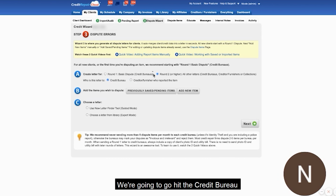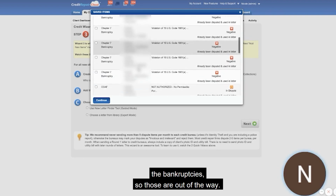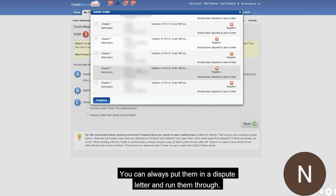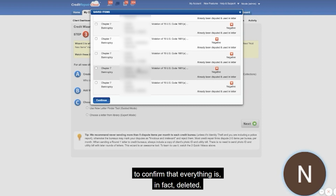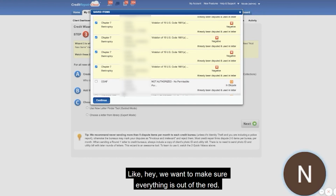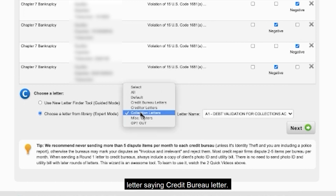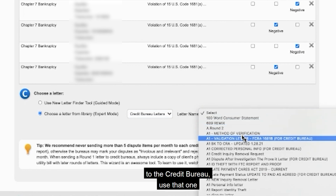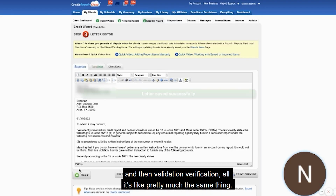We're going to go hit the credit bureau, because you always want to start from A and work your way down. Now B, again, we've already disputed the bankruptcies, so those are out of the way. And if you're like me, you just don't want anything in red, you can always put them in a dispute letter and run them through, so that way there's no confusion, just to confirm that everything is in fact deleted. We can just do that to get them out of here for our sake, to make sure everything is out of the red. So we can just do a simple credit bureau letter. We can just do a debt validation letter to the credit bureau. Use that one. Validation, verification, all is pretty much the same thing.